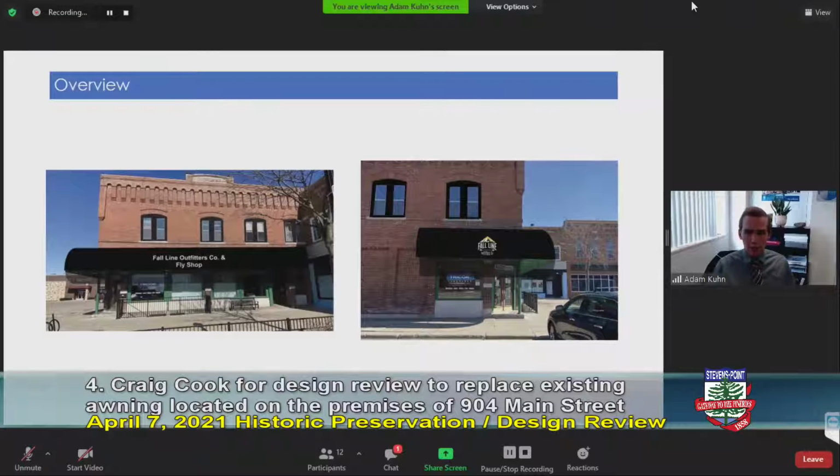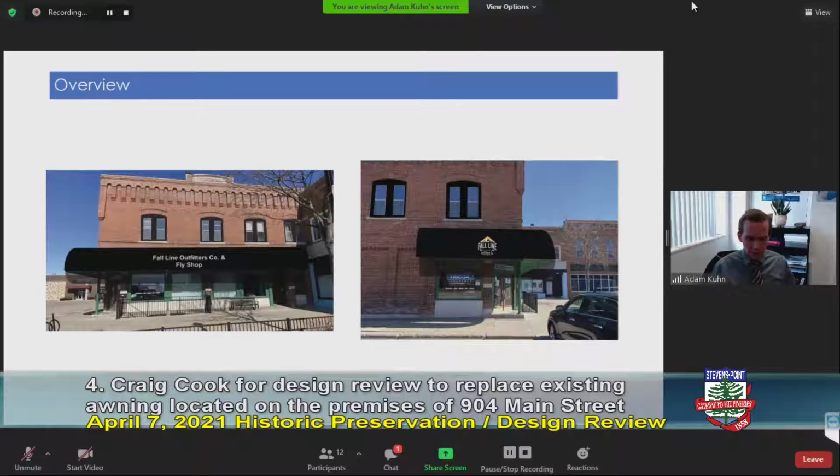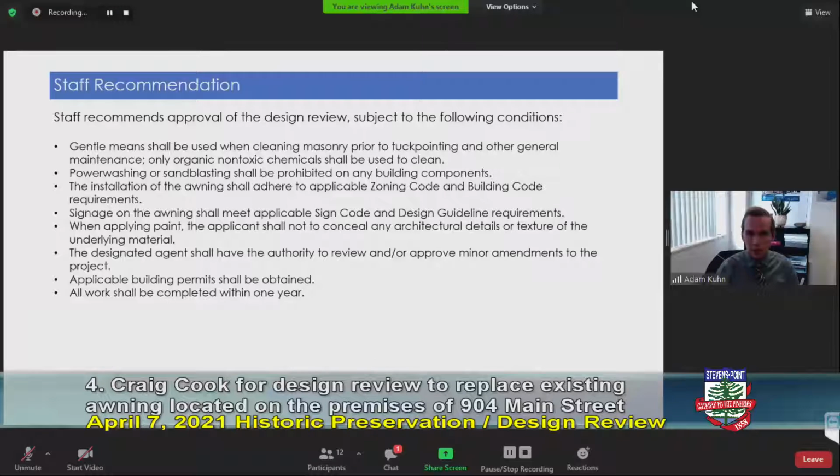Overall, staff does recommend approval in part because going from a green to a black color more complements the facade not only of the building, but the whole square. One of the things I noticed upon visiting is that a lot of the trim colors, the secondary colors of the buildings on the square, tend to be black, dark gray, or a darker shade in general. So staff feels that a black color has more cohesion with other buildings on the square overall. With that, I'd be happy to take any questions the commission may have.